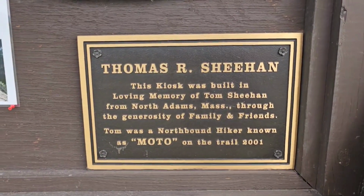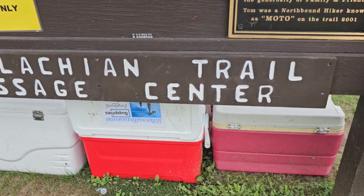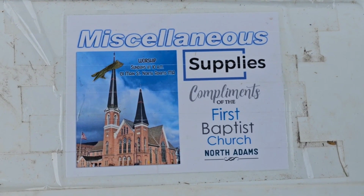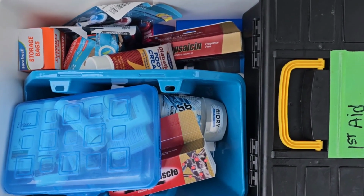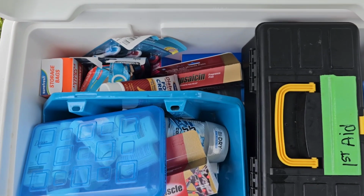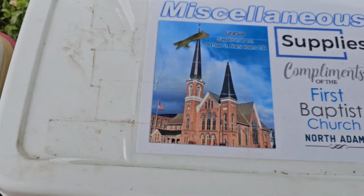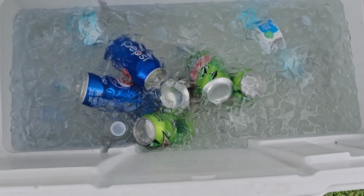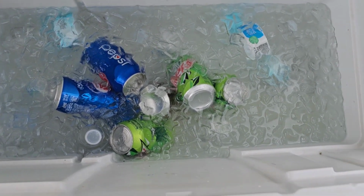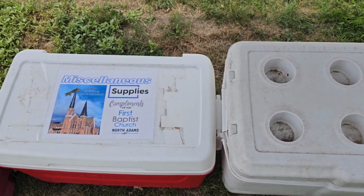This kiosk was built. And then on the other side, I'm going to show you some trail magic, compliments of the First Baptist Church of North Adams. There is a cooler full of all kinds of supplies here. Amazing. Storage bags, toothpaste, pencils, paper, first aid, deodorant, shampoo and conditioner. Inside this one, there's little snack packs. And then there's some cold beverages also. Very cool. Thank you, First Baptist Church of North Adams. Very generous.